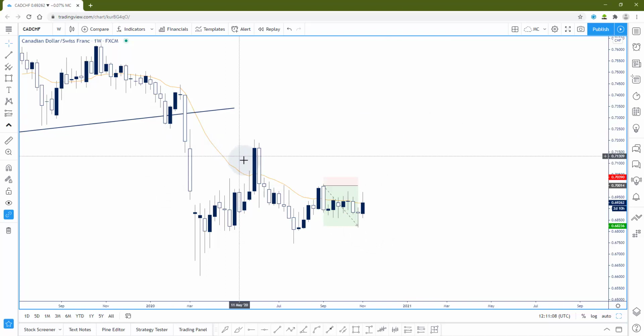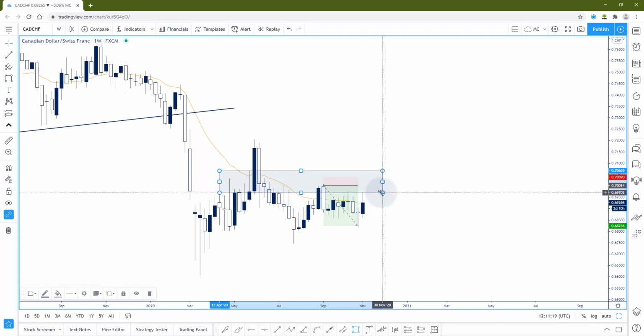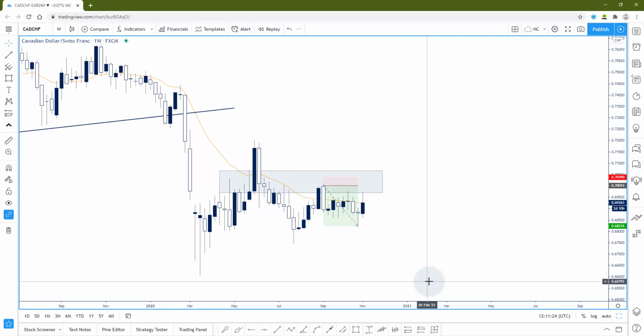And if we now look at this false break here, an impulsive and corrective structure, if I mark the top of this corrective structure, you will immediately start noticing the foundation of the trade idea that Sophia had here and the way she played this structure.